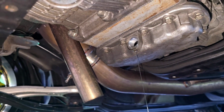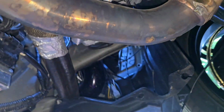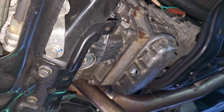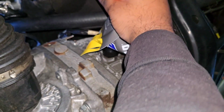And guys, I will tell you this: make sure you're cleaning those drain plugs, because let me show you, I had considerable filings on that plug that I had to clean off. So make sure you're cleaning this stuff down properly. In the meantime, while this is draining, I'm gonna spray this down with some brake cleaner and clean this bad boy up.